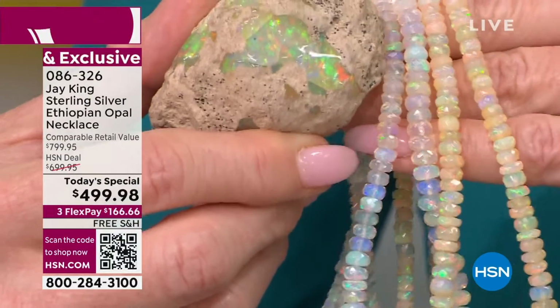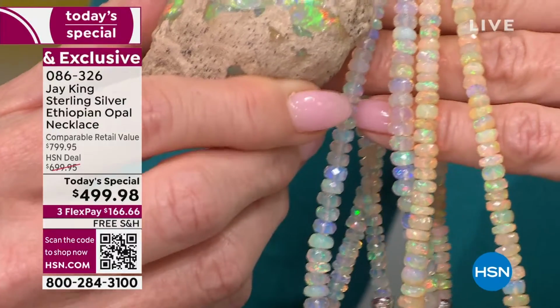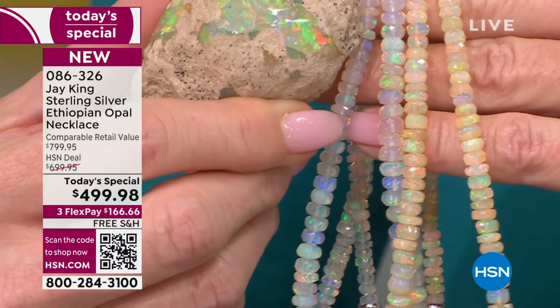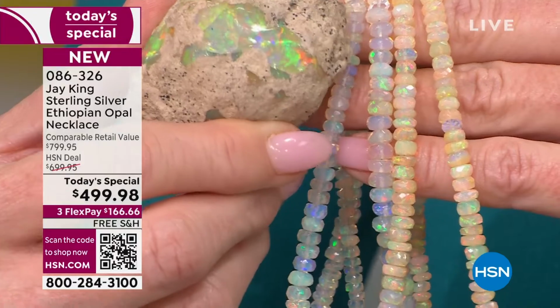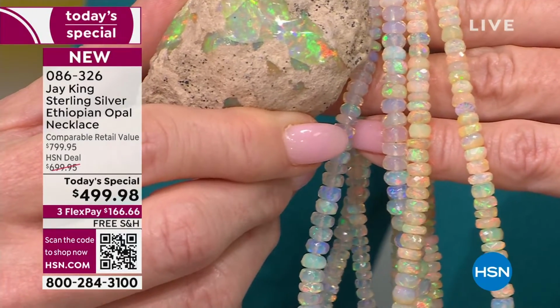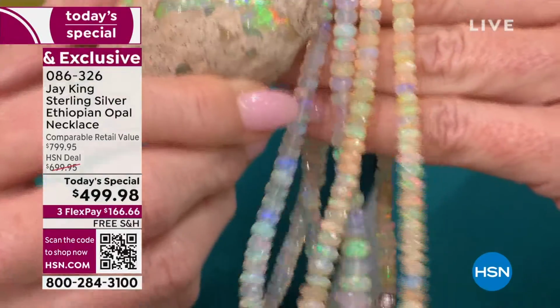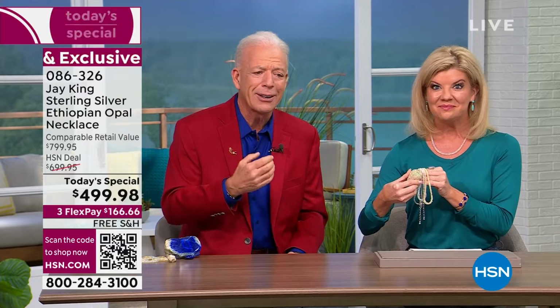A pair of earrings might be, it depends on the size of the cabochons, could be a little bit better, but you're not going to see the value. I mean, you're just going to go, oh my gosh, you're charging me $399 for 2 cabs on the earring, and you're selling me a whole entire 19-inch necklace for $499.